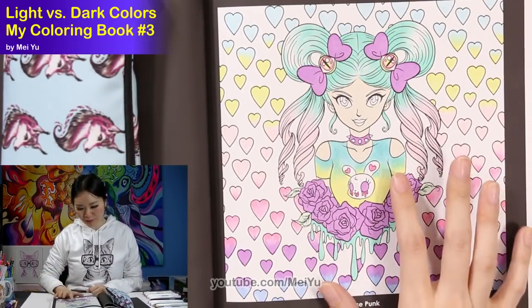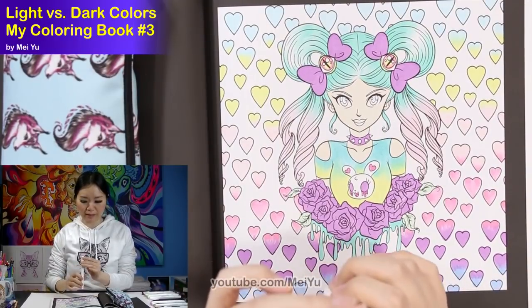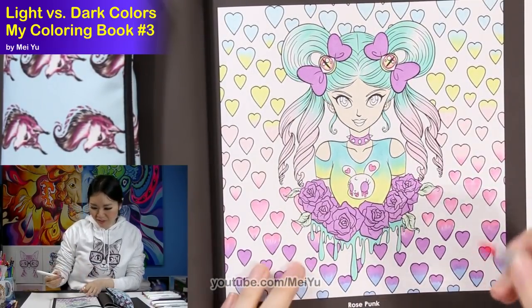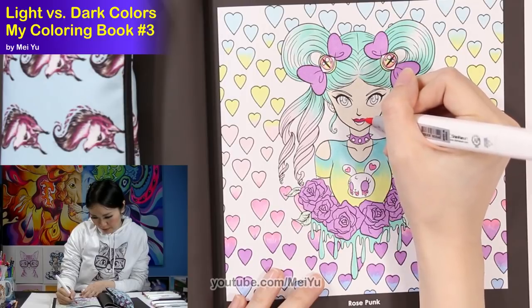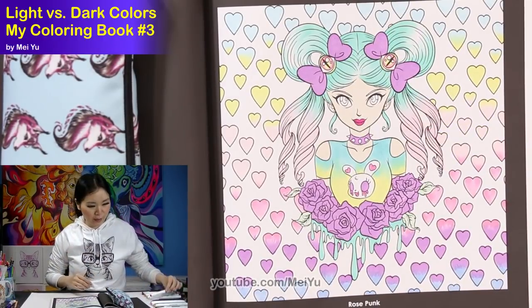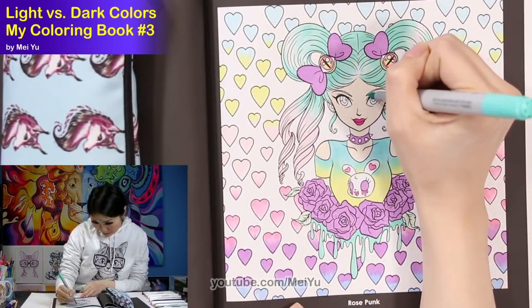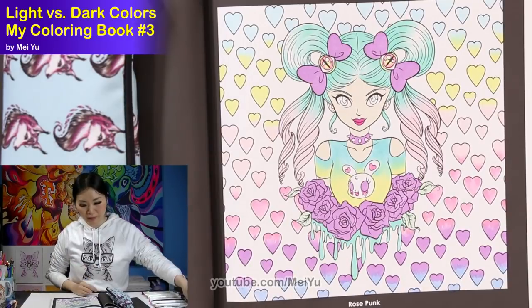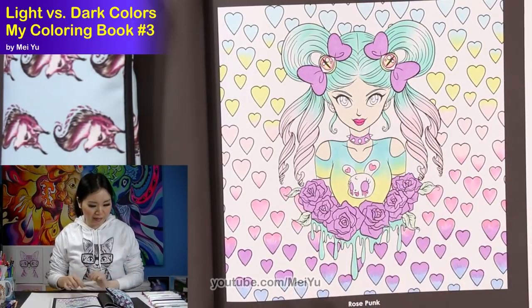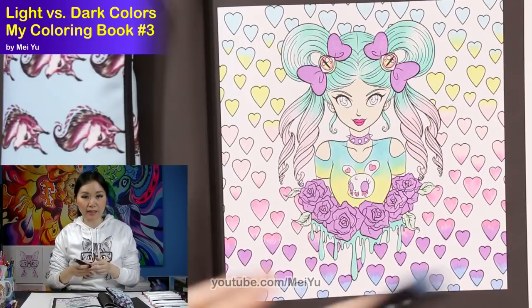Okay, so we have her outfit, and the last thing I'm gonna do is just her makeup and then her eyes. Okay, so I'm gonna take my vivid pink and go into her lips. I want the lips to stand out a little bit more, so I'm going with a slightly darker, brighter pink. Yeah, that looks nice. And then her eyebrows are really slim, but let me just get a tiny bit of the teal. Okay, and for her eyes, because I want to contrast with the pinks and the purples, let's try a light blue.